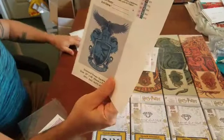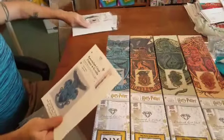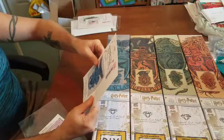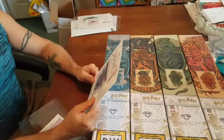Yeah, the sticker. For the Ravenclaw. We'll open Ravenclaw first. Hold on. So we'll start with the Ravenclaw painting. It's beautiful. It's only 8 colors. 1 AB. Which is number 1.